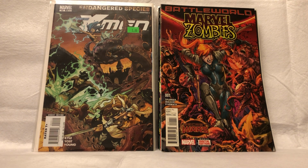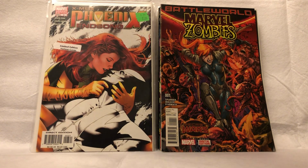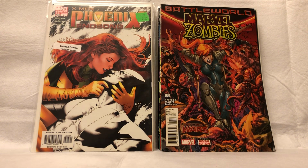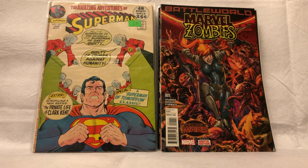And I think she's actually featured in this comic. I think so. This was $2. I don't know if it's actually a... It says limited. I think it might actually just be a second print. I'm not positive though. This here for $2, it's actually a pretty clean copy.